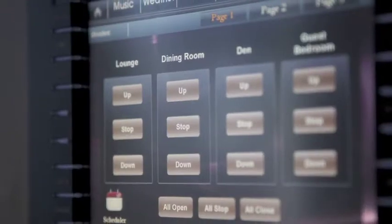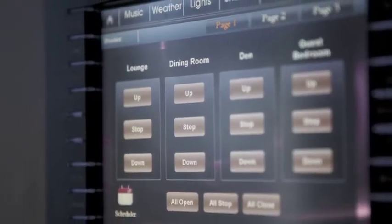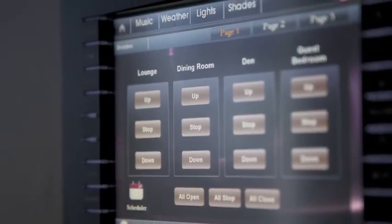One thing that I love about our home is that we can control it from our phones. It controls the roll-down shades that are on every window, controls the music, controls the light levels. It's a pretty amazing system.